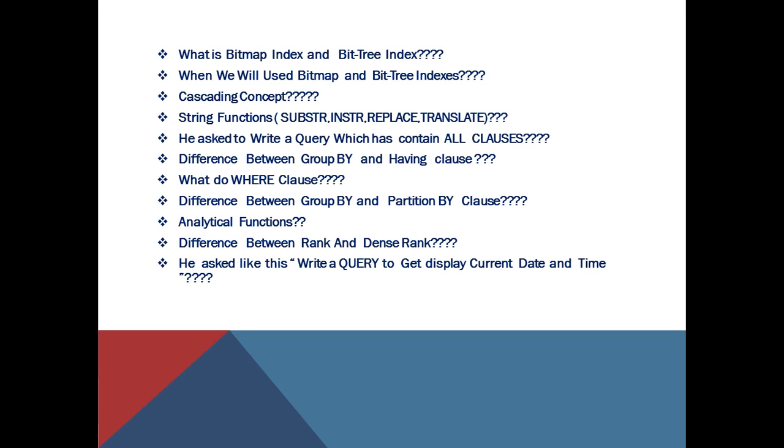After that, whenever you use the group by clause, you definitely must follow what you wrote in the select statement. Which columns you wrote in the select statement, those columns you must write in the group by clause. You may use the max function, no problem. But the columns you wrote in the select statement must be used in group by. Whereas in partition by, there is no restriction. You may write them or not, no problem.